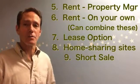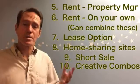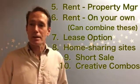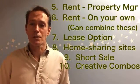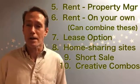And number 10, the final option, is combining these options. You can combine some of these. For instance, I can agree to buy your house later on down the road, maybe 2 or 3 months from now. And in the meantime, you're still free to market it as a for sale by owner. Look for a better price.